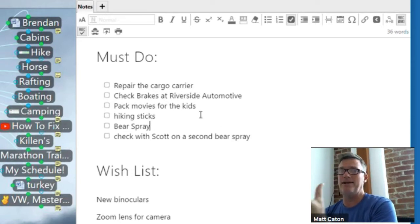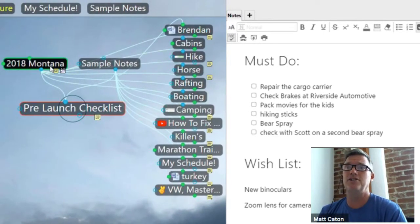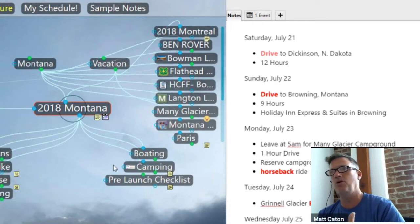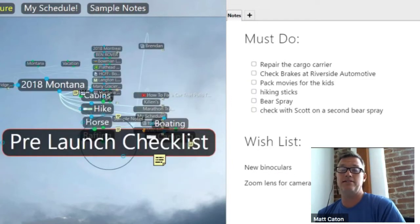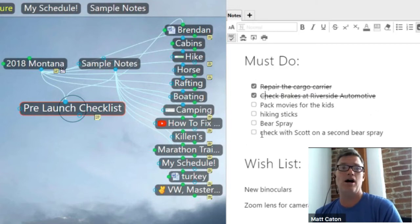So as I go through my list, I don't have anything to check off here quite yet, but this is all just a simple checklist for a hiking camping trip that I'm doing with my family in Glacier National Park. So you can see it falls under my 2018 Montana thought. And here I've got an outline of what we're going to be doing each day. I've got links to where we're renting equipment or who we're going horseback riding with, our reservation numbers, etc. But there's my pre-launch checklist. So these are things I need to get done before we head out in a couple of weeks. And when something gets done and completed, I'll simply check those off the list.